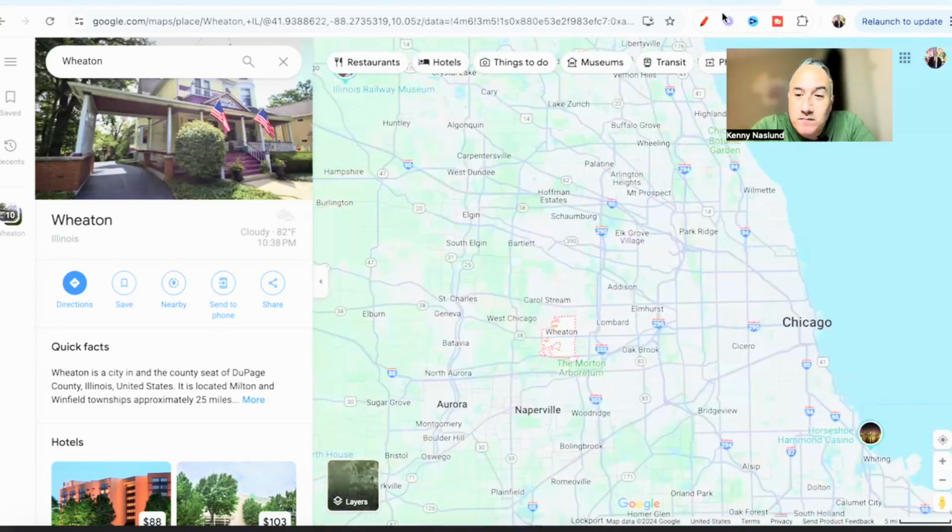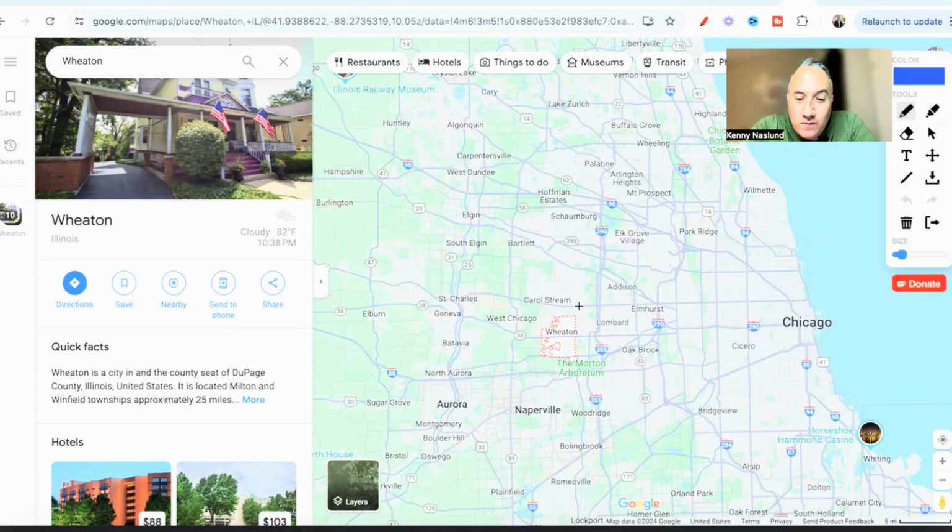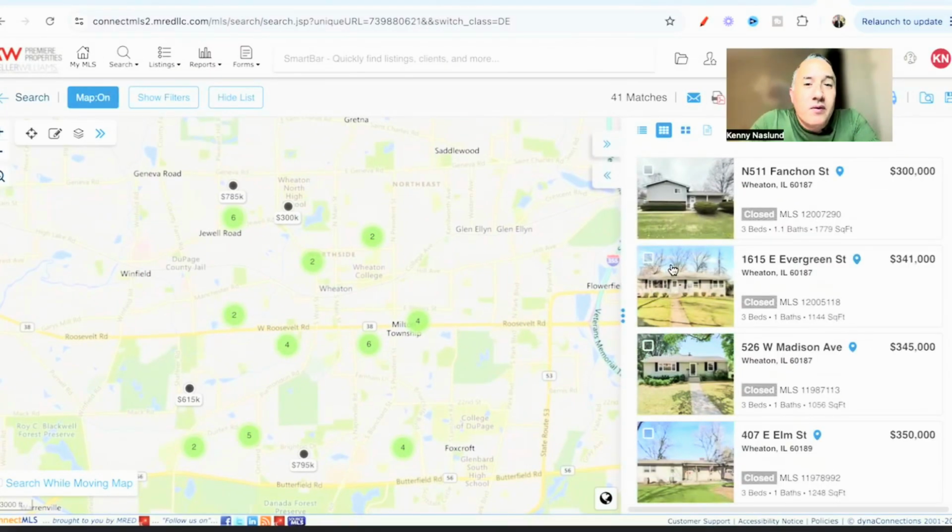As you can see, you can literally go from Wheaton all the way to the city here or right there. So to give you an idea of affordability in Wheaton, I pulled up most recent sales around here. In Wheaton, you get prices anywhere from $300,000 up to nearly $2 million. And from this search that I pulled up for you, of very recent sold properties, we had 41 properties that sold around this area.